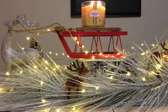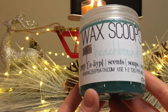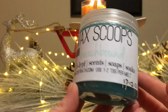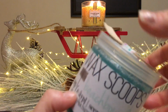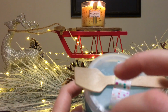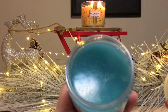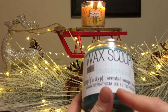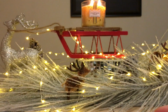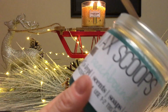And then the next part of the Destash is a scoopable from Zeep, of course, and it is in the scent Beach Bound. I don't know what the scent note descriptions are, except it's like fluffy white beach towels. Scoopables, of course, always come with a little spoon with a washi tape, so she was gracious to send me the spoon with this, and that is the wax there. The vendor here has written down, use 1 to 2 tablespoons per melt. It smells like sunscreen and beach fluffy towels.